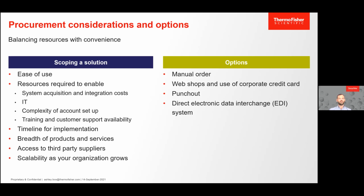Future-proofing. How do you ensure that any solution you put in place now will be the same solution you need in 18 months' time? Do you have the flexibility within your setup to be agile as and when your requirements change? So what are the typical options?